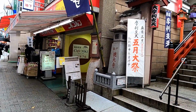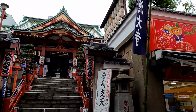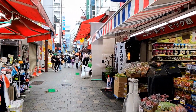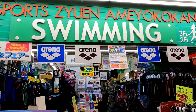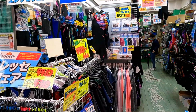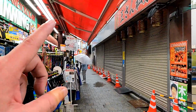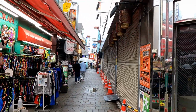Of course, we do have a shrine in the middle of Ueno here, which you guys have seen obviously before. Train! This is the exit of the store over here. Another swimwear shop by Sport Zuen, Ameyoko-kan. It's a year-round swimsuit store. I just don't see the need for it, but that's okay. And then the main store is over there. You have an amazing sushi place just down here in this little alleyway. But it looks like it's closed actually, damn.